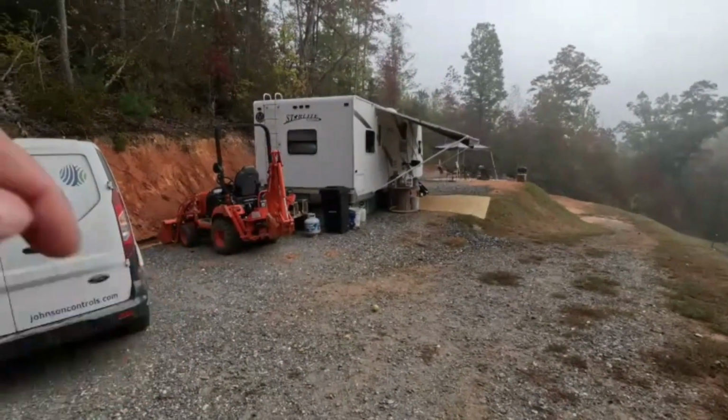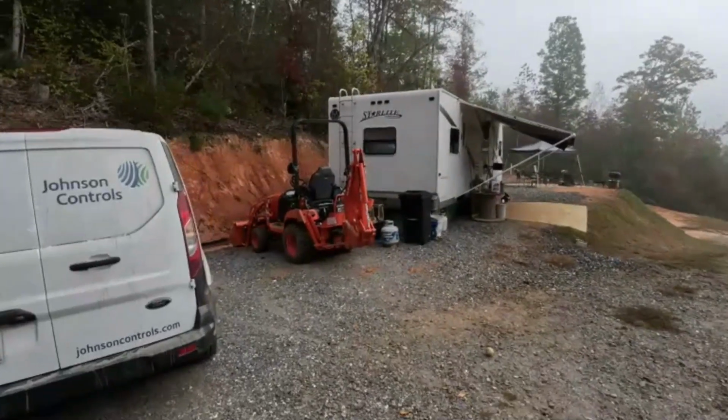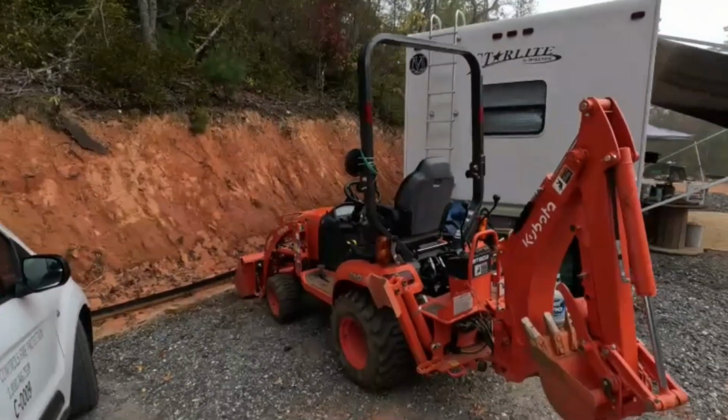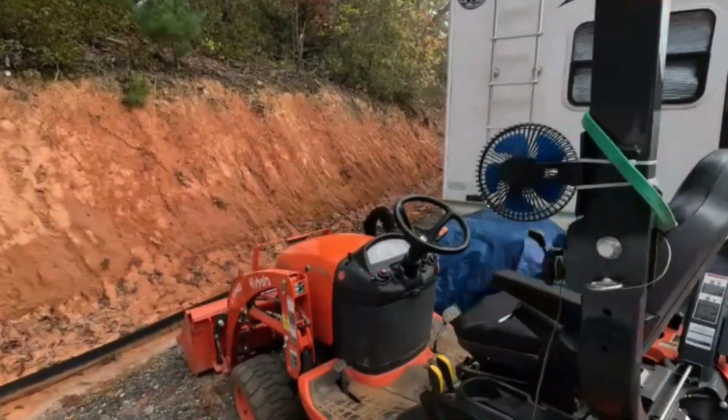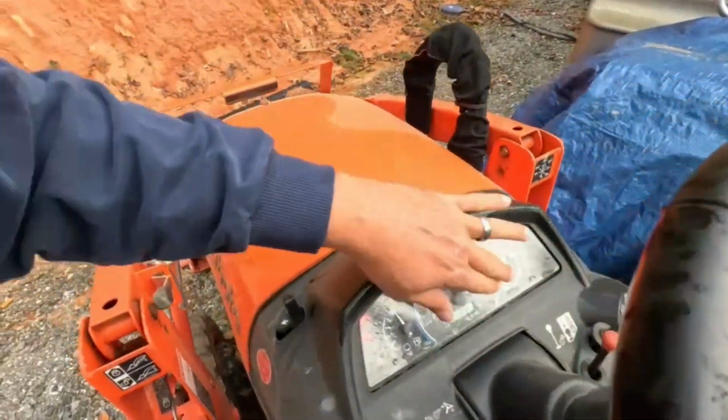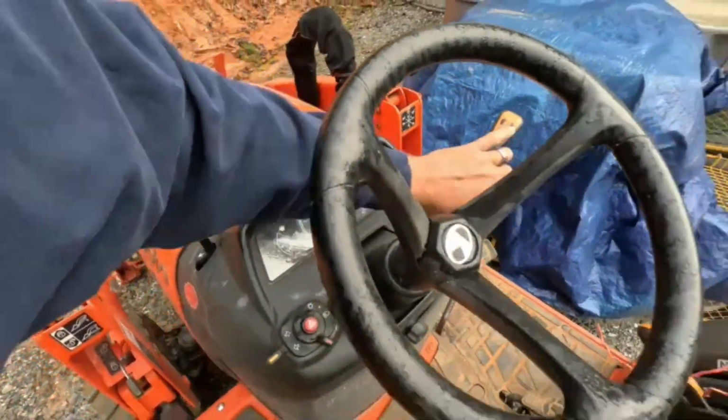So we have the tractor. That thing has been an absolute workhorse. It's been wonderful. We've done a lot of projects with it. Let's see how many hours I got on it. I got 133 hours on the tractor.